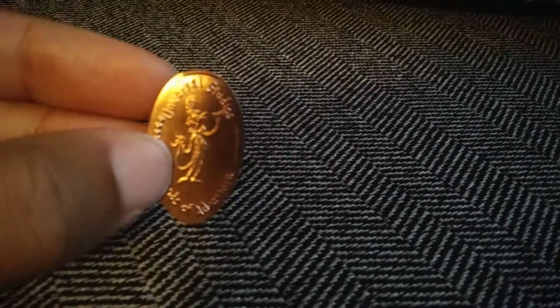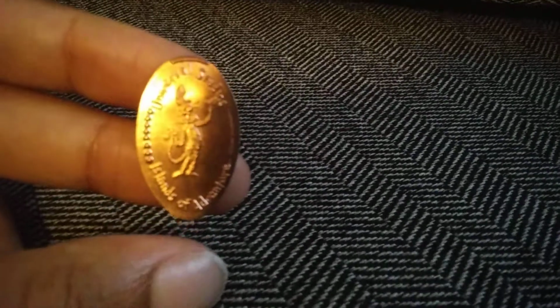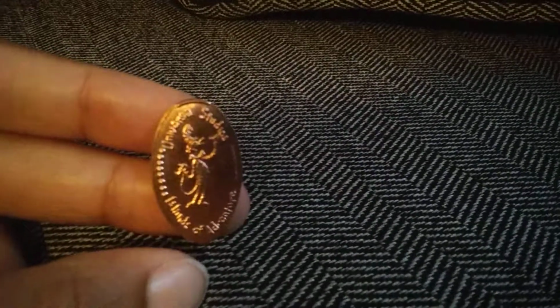And this one is Cat in the Hat. I was thinking about getting Betty Boop next, but I don't have enough quarters in order to get the Betty Boop one, so here is Cat in the Hat. And yes, I am a Dr. Seuss fan.